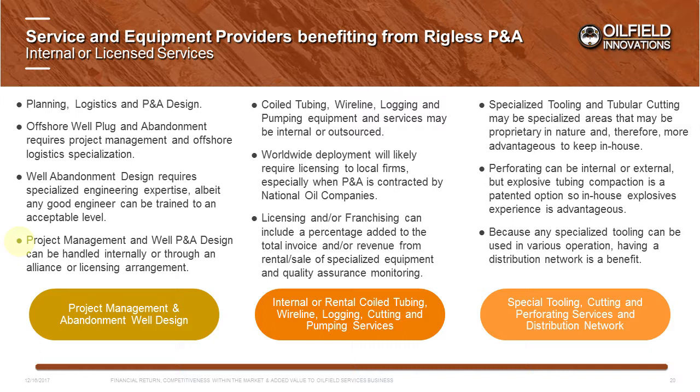Rigless equipment service providers and manufacturers can also capture significant value from the patents. Coil tubing, wireline, pumping, and logging tool operators and manufacturers may be either internal or outsourced. Worldwide development will likely require licensing to local firms, especially when the work involves national oil companies. Using the legal monopoly afforded by the patents, licensing and/or franchising can include a percentage added to the total P&A invoice and/or revenue from the rental or sales of specialized equipment and quality assurance monitoring of the licensee or franchisee.